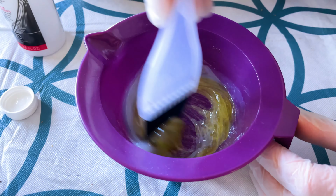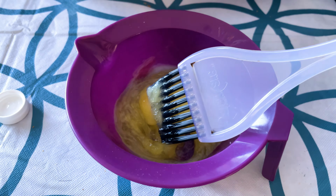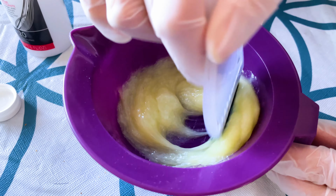It's one part of the color and two parts of the developer. Just keep doing it until it's all mixed together.